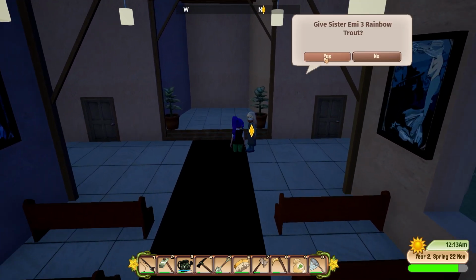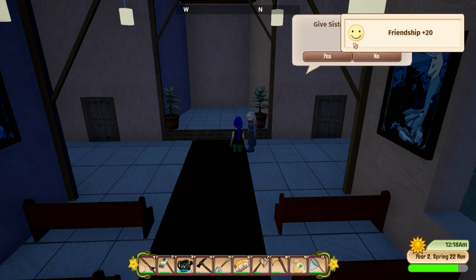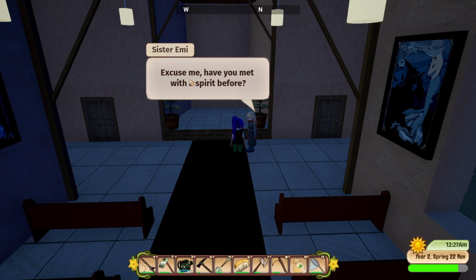Hey, Emmy. 3 rainbow trouts. Having no sight, I have little use for decoration. Perhaps you would enjoy it. So, 20 friendship. And an English green tea set. Lovely. Excuse me. Have you met with a spirit before? They're truly magical and worth getting to know. Well, except for Pumpkin Jack. Try not to pay him any attention.